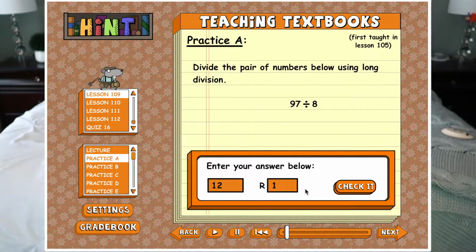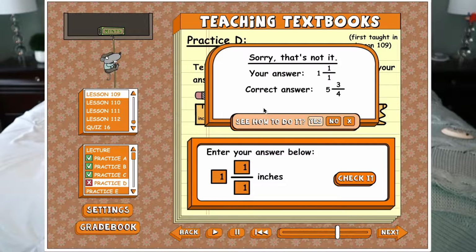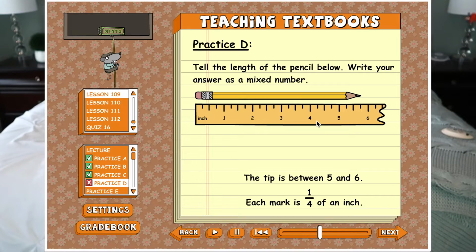And if they miss a problem, then it's going to show them immediately how to fix it, how to find the answer. It's going to show them again how to solve that problem. You don't get that with Math-U-See. They show you in the lecture what they're teaching, but then you're on your own to do it in your workbook. So I love that about Teaching Textbooks, that it teaches it once, and if necessary, it will teach it again and again and again. All while keeping grades for me. I don't have to grade anything.